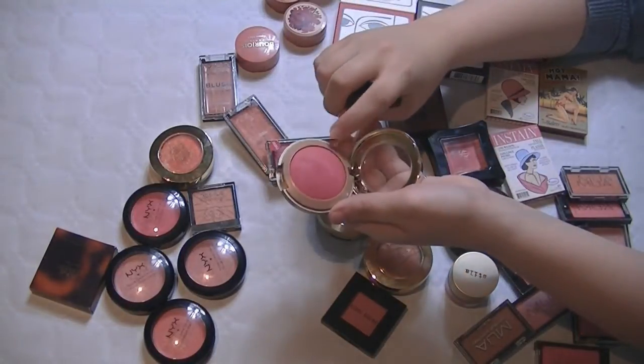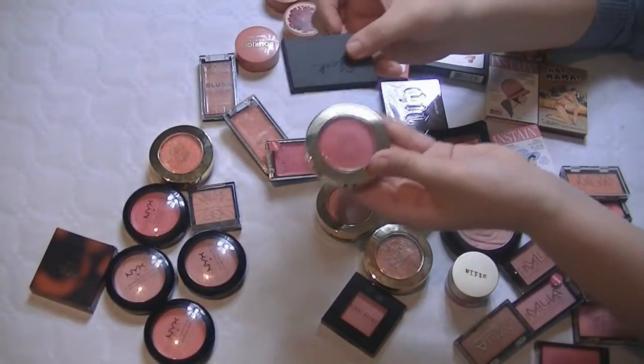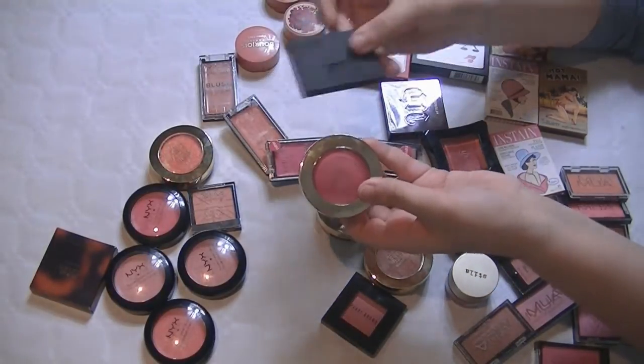So I'm gonna get rid of the Bella Rosa one, not because it's not good, just because the shades are so similar, and I don't need two of the same shade. So this one I'm going to give away, and this one I'm going to keep.